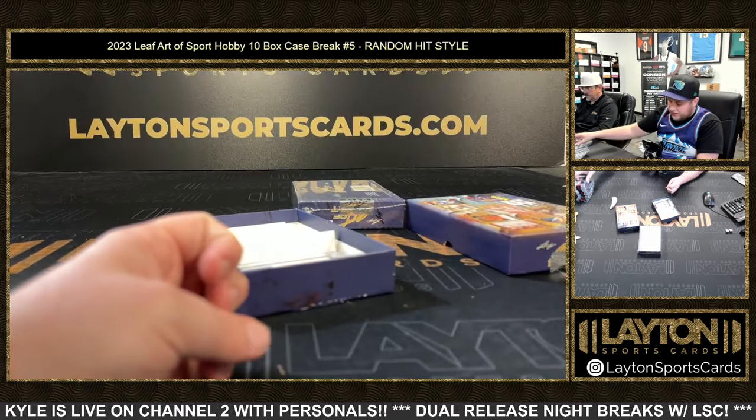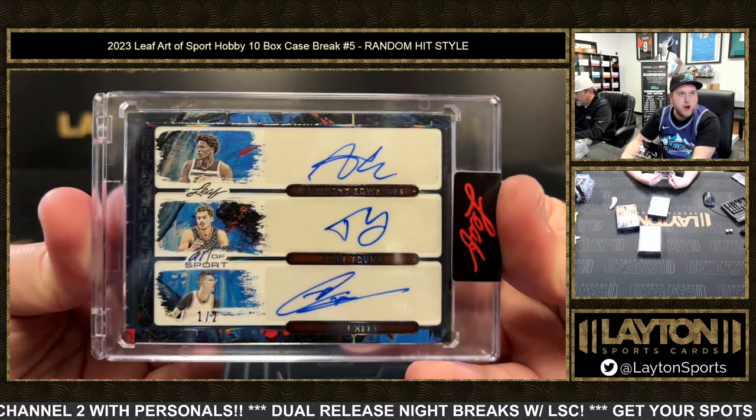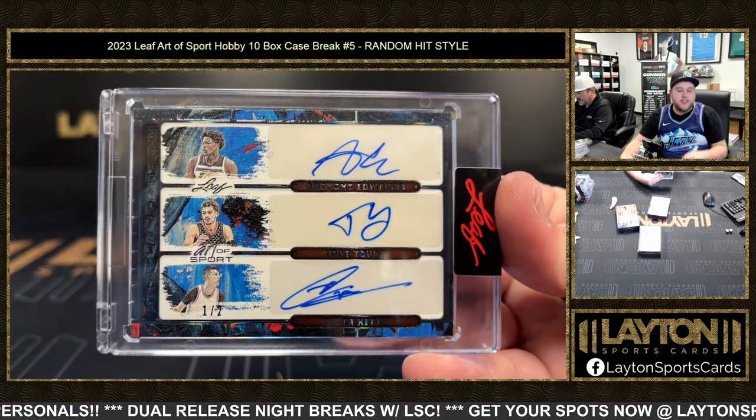I'm all in on this last one. How about a triple auto? 1 of 2, Ant-Man, Trae Young, and Tyler Herro. Anthony Edwards, Trae Young, and Tyler Herro. 1 of 2 on the triple auto. God, that's sick.